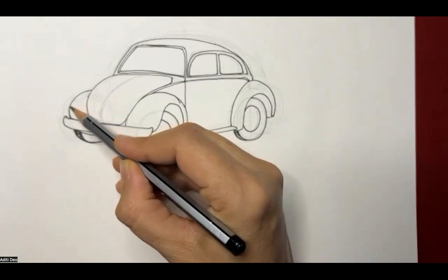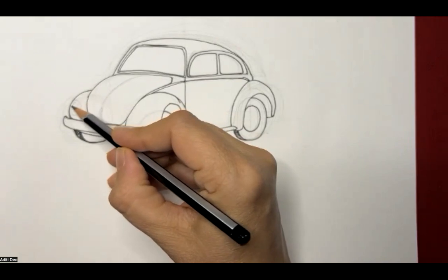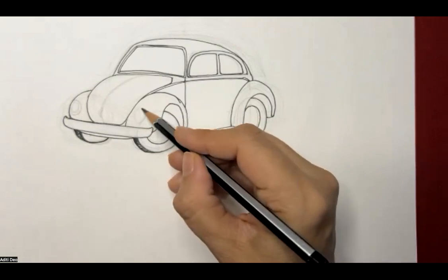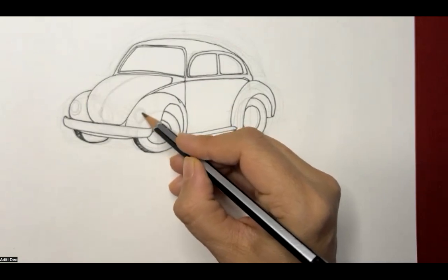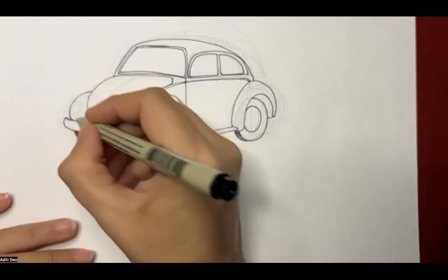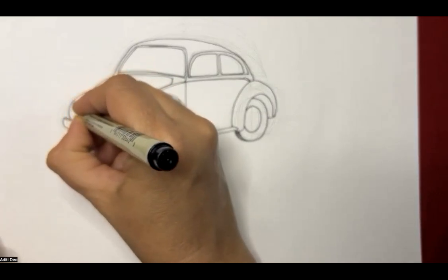Then we're going to draw two oval shapes for the lights. Two oval shapes again on slightly left of this side. And I'm going to show you how to draw these lights also. First, you'll just draw two oval shapes that are concentric. Okay, so this is how we're going to do this. First, draw the big oval.